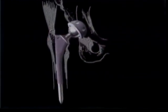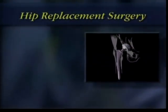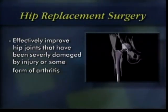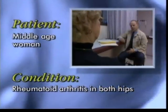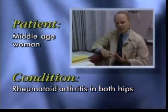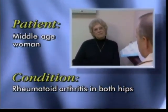Hip replacement surgery, also known as hip arthroplasty, is a technique that has become quite widespread in recent years in response to the need to effectively improve hip joints that have been severely damaged by injury or some form of arthritis. When other, more conservative methods of treating disabilities in the hip have proven inadequate, joint replacement surgery may represent the best hope for long-term improvement to the hip joint.